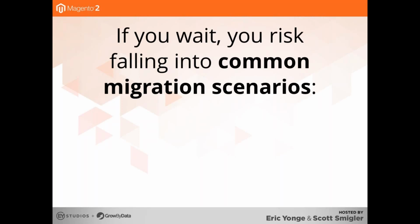And if you wait, you run a risk. You risk falling into common migration scenarios. It creates a very hectic environment. I mean, all of you are busy. All of you are running your business, and you don't have enormous amounts of time to make a migration happen last minute. And so it's definitely not going to be an upgrade in that scenario.